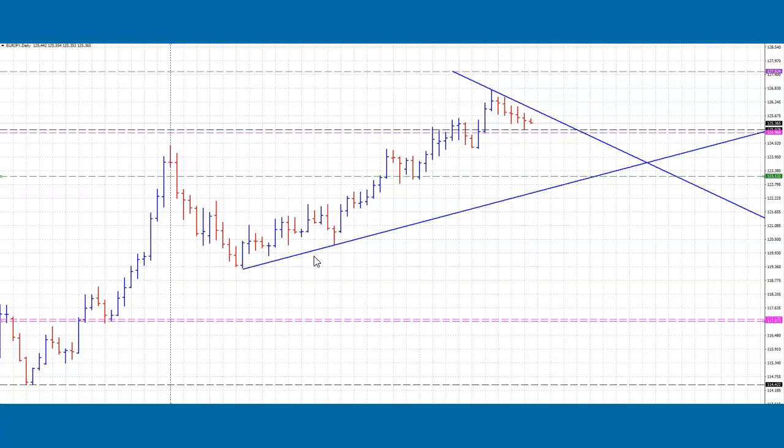But I also said that the trend line break was going to be false, and it was going to hold, and it shouldn't touch the lower TRN of 124.97, which is exactly what happened. So right now, how do we stand? Well, Euro Yen is still soft.